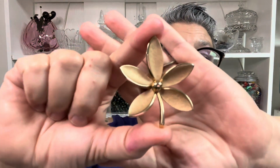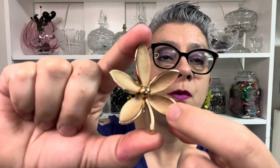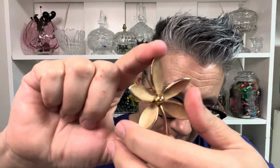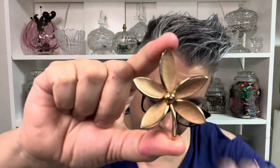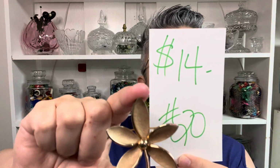Next up, this one is Trifari. This gold tone, it's like a brushed gold inside the petals. It is 2.5 inches, and it is marked here on the stem Trifari. So 2.5 inch Trifari gold tone flower brooch with stem. $14, number 20.